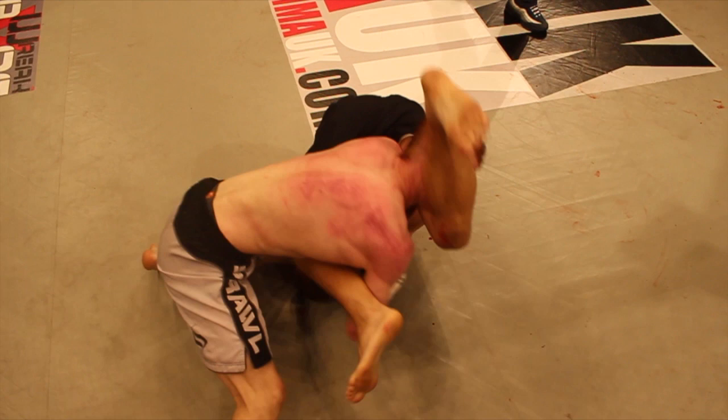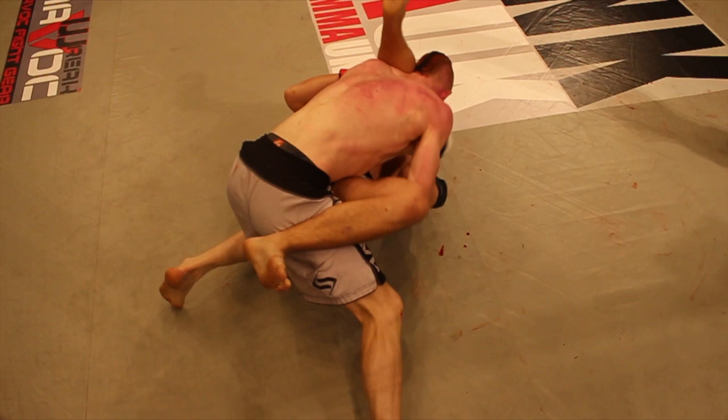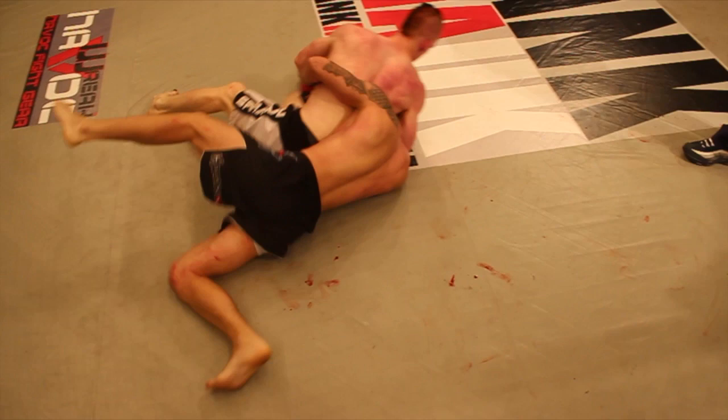Looking for the triangle now, looking for the triangle. Brereton moves into side control but instantly gets reversed, as Mareks escapes with his head. And he too moves into side control, this time controlling.